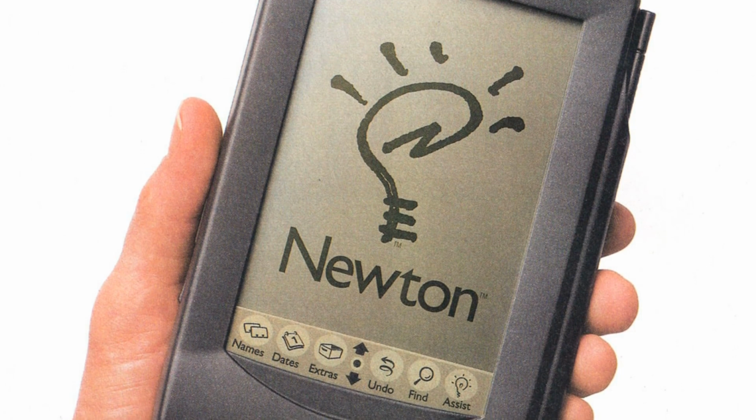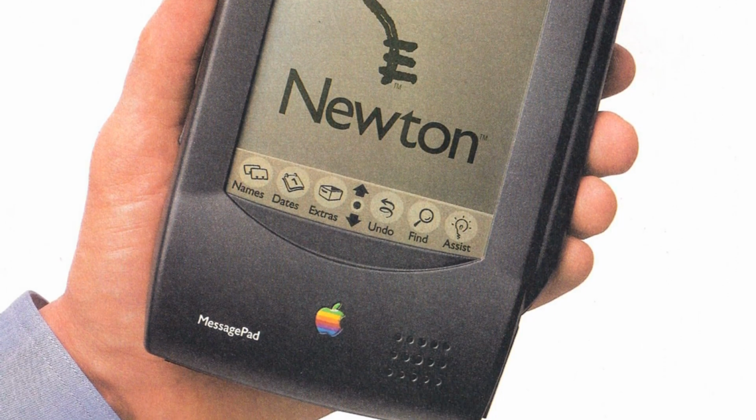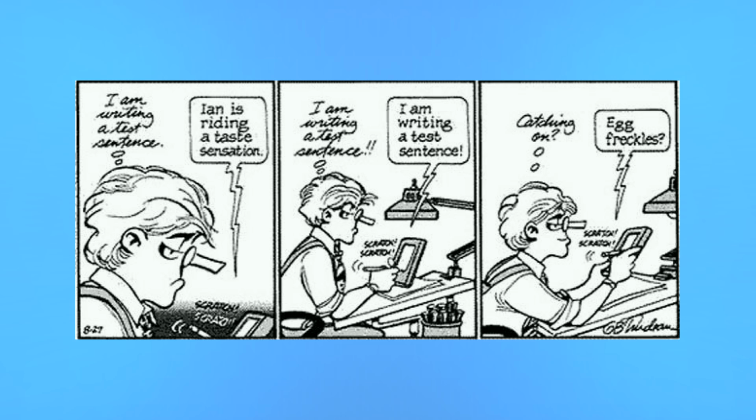The Newton had a rather successful launch at Macworld 1993, but a few months after, interest stagnated. The device's handwriting recognition was lampooned in comics and even on an episode of The Simpsons.